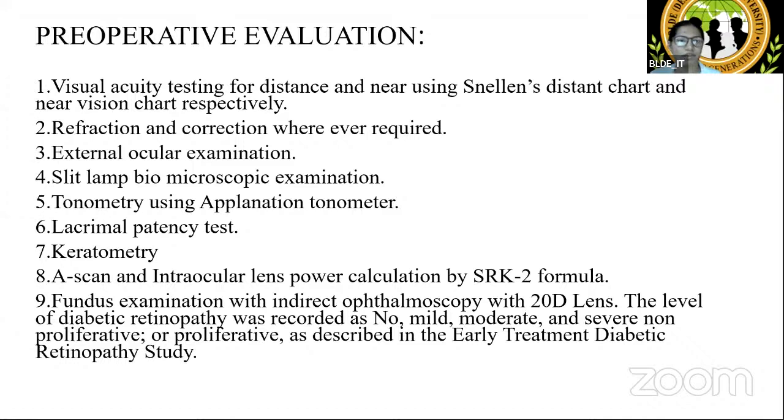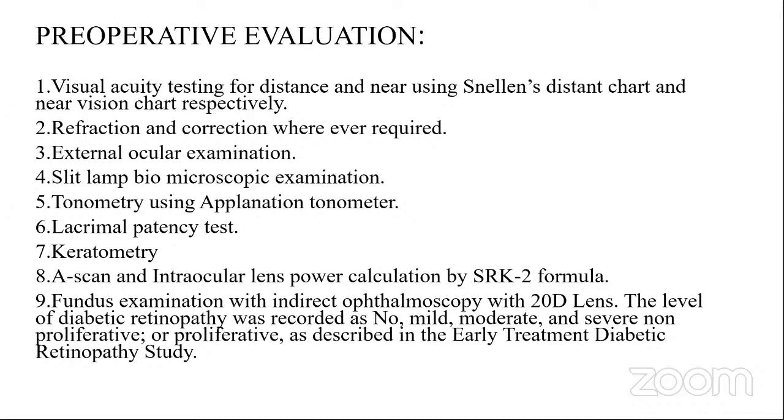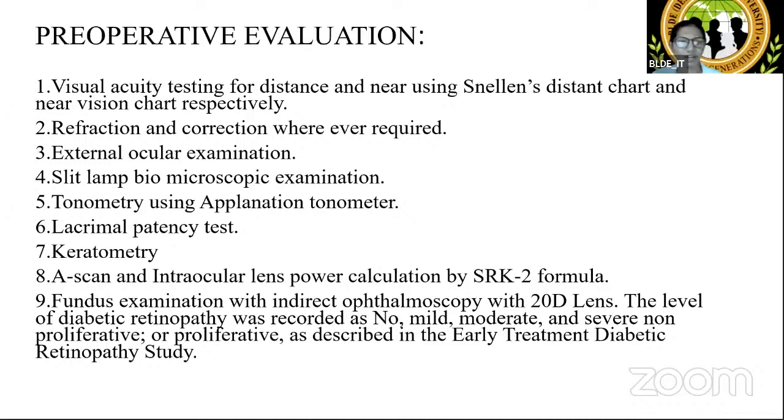Coming to the preoperative evaluation, visual acuity is tested for distance and near using Snellen's distance chart. Refraction correction was given wherever required. External ocular examination is done. Slit lamp biomicroscopic examination to know the grade of the cataract. Tonometry was done with applanation tonometer to check the IOP. Lacrimal patency test is done. Keratometry is done. A-scan and intraocular lens power calculation is done using the SRK2 formula. Fundus examination is done with indirect ophthalmoscopy using a 20D lens.